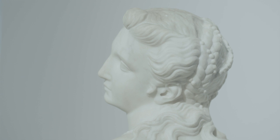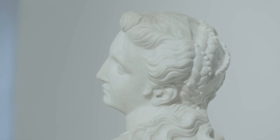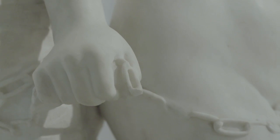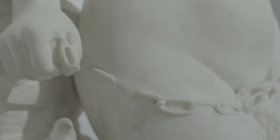is kind of wonderful. The sculpture itself is a magnificent survival from the late Renaissance. If you look at her, she's got amazing braids at the back of her head. She's got pearls woven into her hair, a pearl necklace, a very delicate chain around her waist. All of that is largely preserved and in fantastic condition.